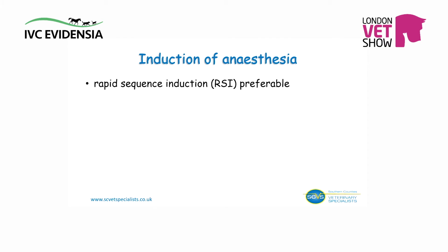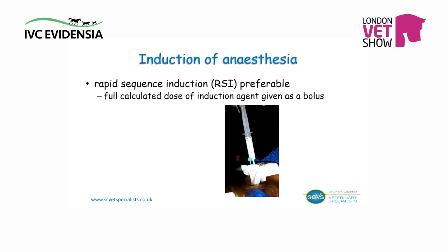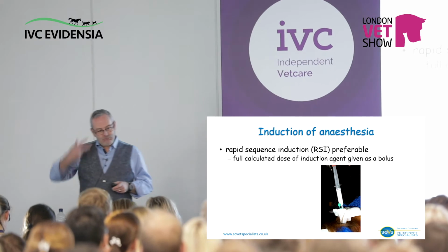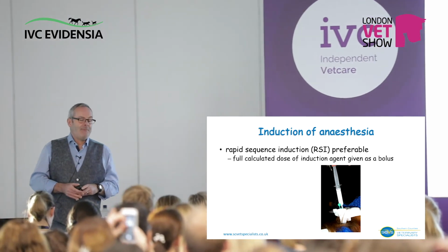Now, I read something recently by one of my anaesthesia colleagues in the UK, and he said anaesthesia should be induced slowly to effect. I completely disagree. I think induction of anaesthesia in BOAS cases should be as a rapid sequence induction. And what that means is, rather than trickling the agent slowly to effect, we give the full calculated bolus straight in as fast as we can.